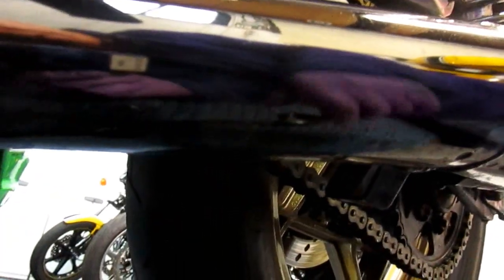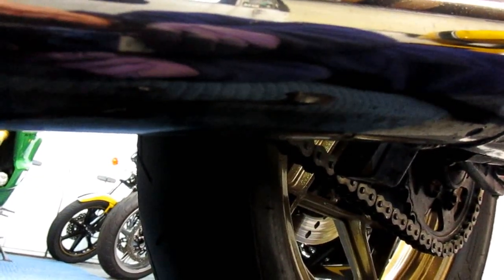Now when that goes up there, it obviously bottoms out on that piece, and it maintains that clearance between the pipe. So I'm not sure exactly how I'm going to do that. I'm probably going to have to carve one up here.